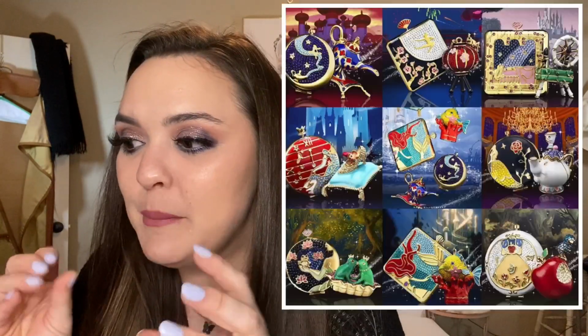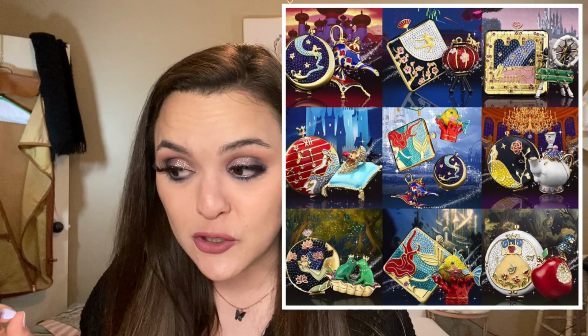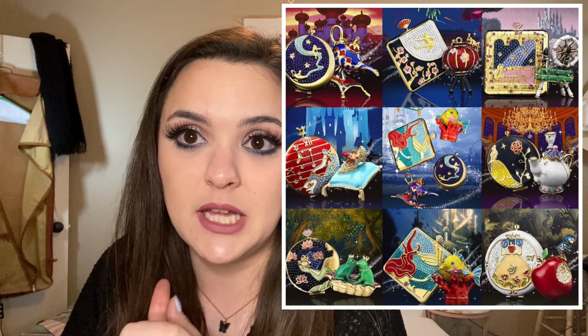But it looks like the powder compacts are $150 to $175, and the perfume compacts are $250 to $275. Girl, oh my gosh, that is so expensive. Imagine if you're a collector. Now you have to go into debt so that you can buy them all. Okay, settle down, Estee Lauder.